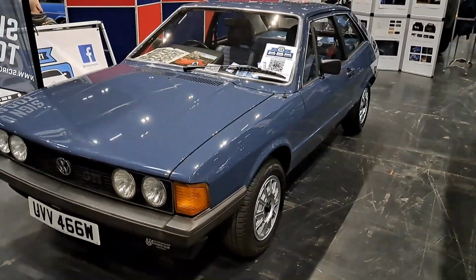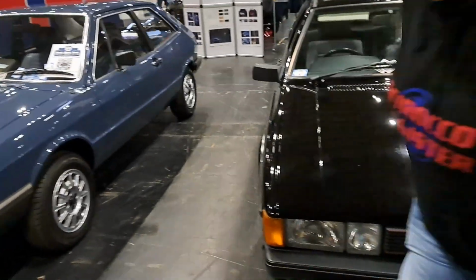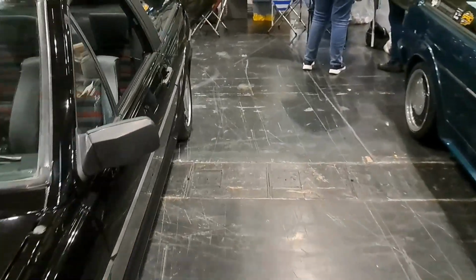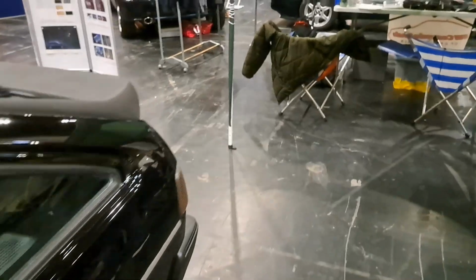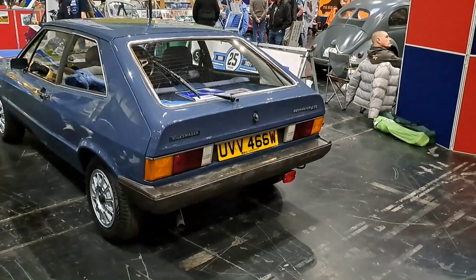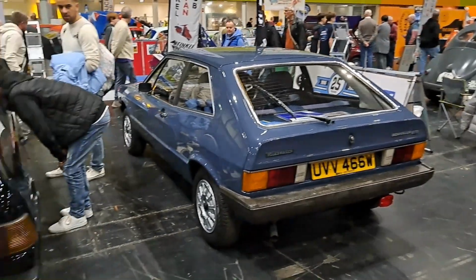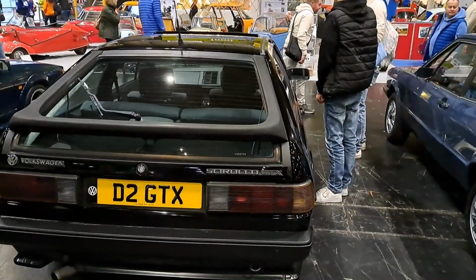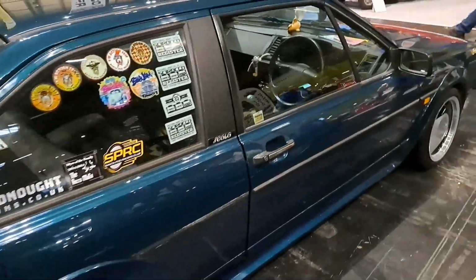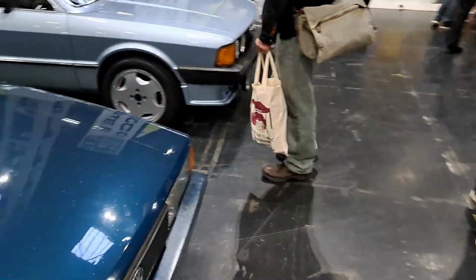1980-81 Volkswagen Scirocco Mark I GTI, very nice. Volkswagen Scirocco Mark II. Personal plate, not exactly sure what year that would be. Yeah, I forgot about the Scirocco GTI. Fog lamp, of course, introduced in 1981 on all cars, so we'll see that added later. GTX, that one is. Late Mark II Scirocco, they were produced in 1992. This is a 1990-91. I'm not sure what specification that one is.